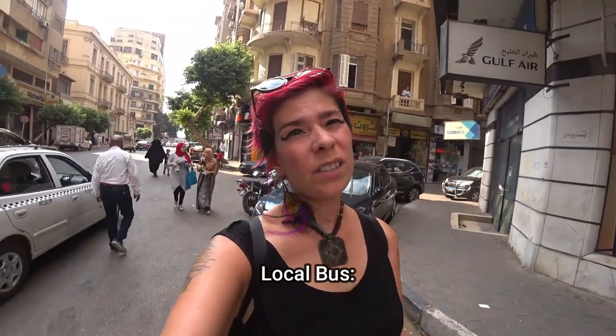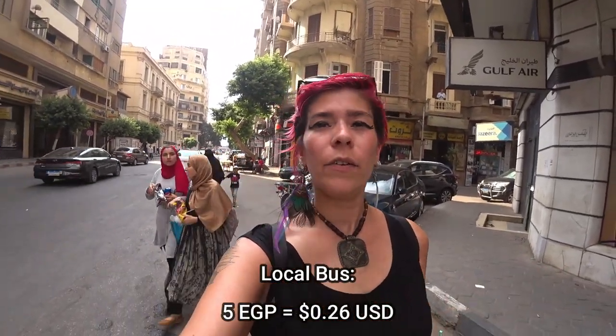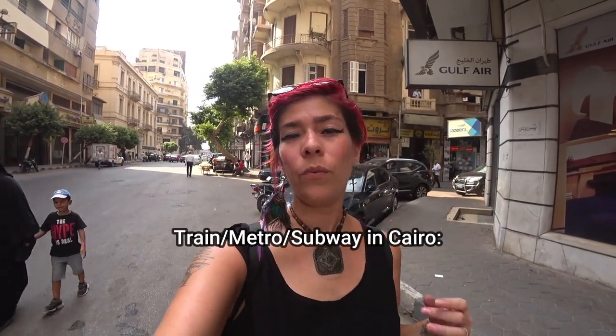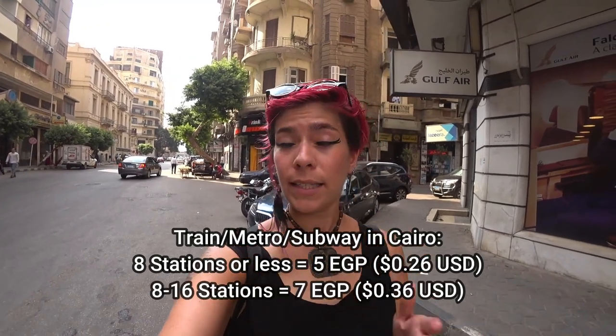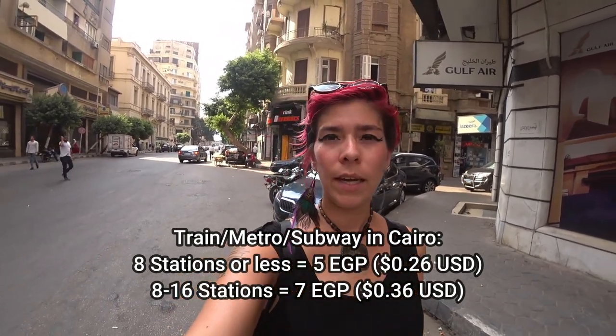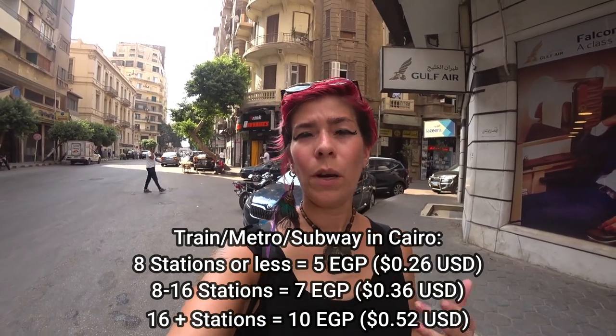What about local transportation in Egypt? So in Cairo, if you are looking to take a bus, local government bus, for like 5 guinea, you can get to many places. If you're looking to take the trains, you can take the trains for 5 guinea up to 8 stations. Anywhere from 8 to 16 stations will cost you 7 guinea, and 16 and above stations will cost you around 10 guinea. So all very cheap if you're looking to take local transportation as well.